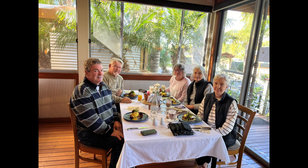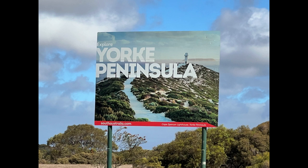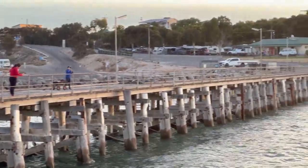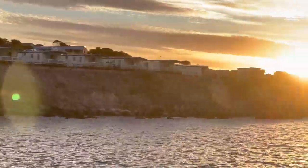As we said goodbye to our Langhorne Creek hosts, we headed for the Yorke Peninsula, commonly referred to as the Boot. Our first stop was around the ankle, at a fishing village called Point Turton. The caravan park was built on an old storage area for grain and salt, which was exported via these jetties to the world.